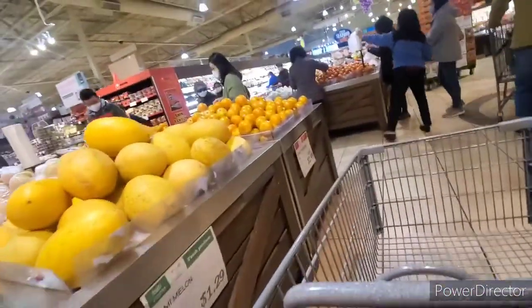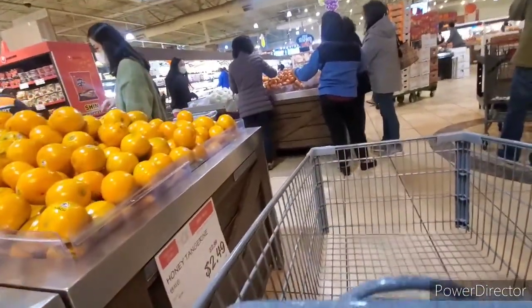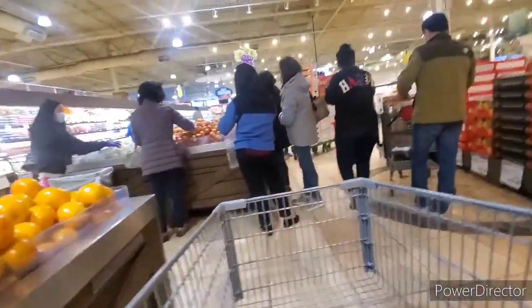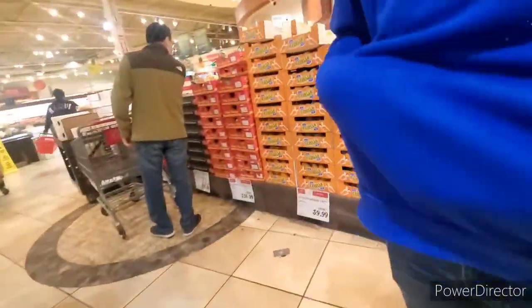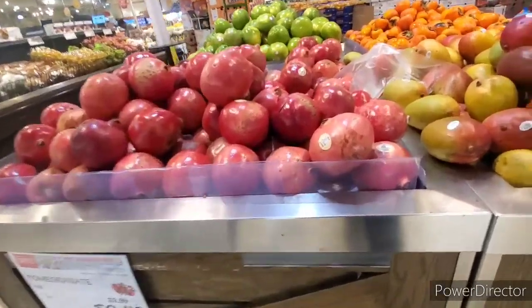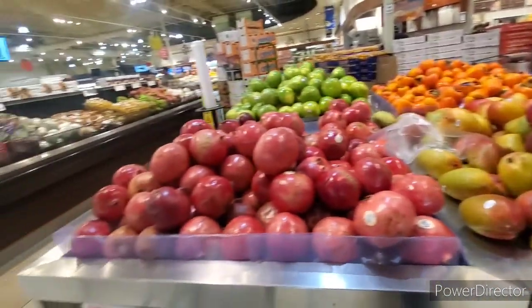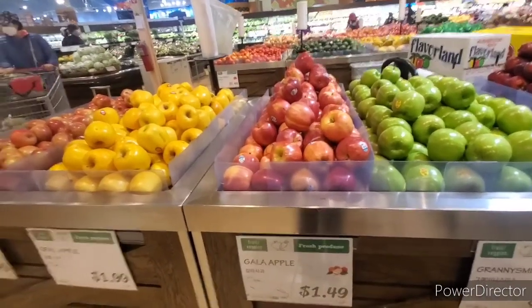The fruits and vegetables, the apples and some of the citrus, are really, really huge. Right here are pallets, so you can buy big boxes of fruits and things. They have a big box of mangoes. Look how big these are. We did pick up a few things you'll see here at the end.